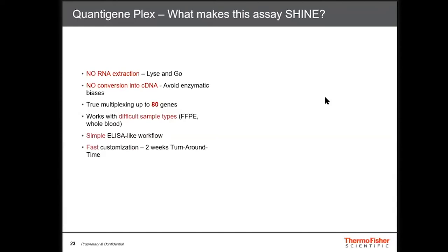New probe sets are something that we generate pretty much on a daily basis. Right now we have quite a complete library, especially for human, rat, and mouse. But if there are targets that you need that we haven't made yet, to get them incorporated into a new QuantiGene Plex panel is maybe 2 weeks away.